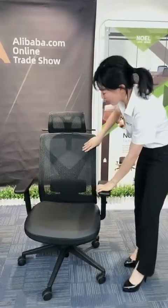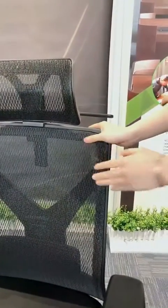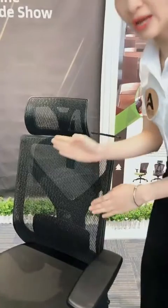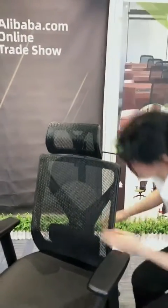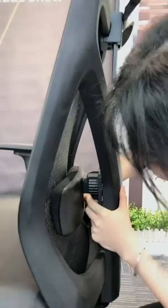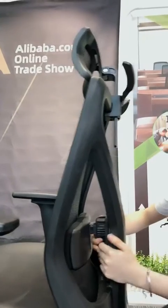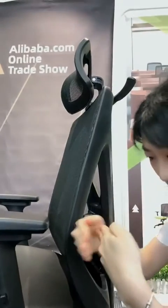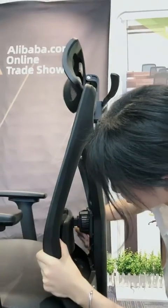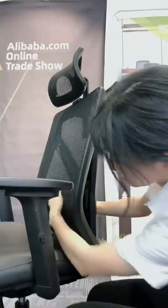And this mesh is a nylon mesh. It's very flexible, you can see, and it also has so many colors for option. Just now I said the lumbar support can adjust depth by 1.5 centimeters. I will demonstrate it for you to see. And we can see the lumbar support will be like that. It supports your lumbar very well, just like the photo shows.